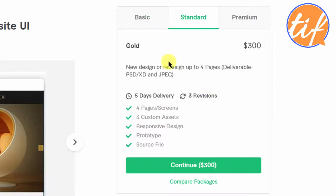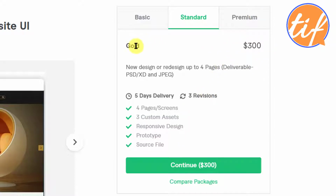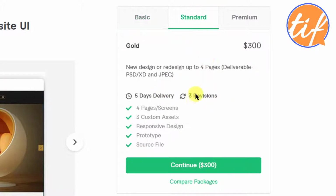In the standard package he's giving up to 4 pages, so it can be 1 or 2 pages as well. 5 days delivery, 4 pages, 3 custom assets, responsive design, prototype and source file. He's giving everything here, and that is for 300, and he has named it gold. The previous one was landing page design, 2 days delivery, 2 revisions. Here 3 revisions and 5 days delivery.